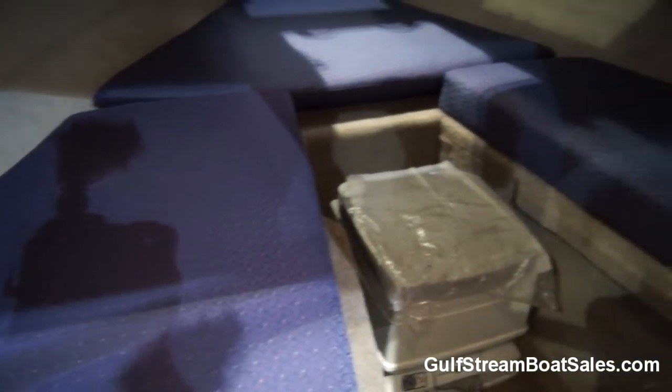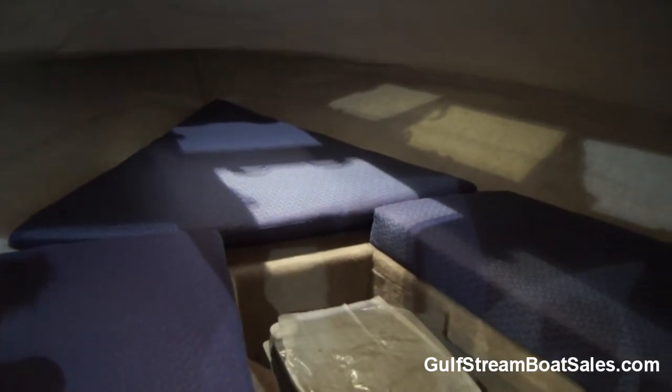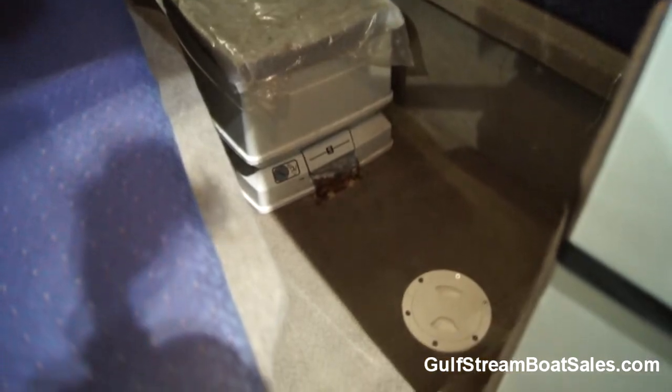The cabin upholstery as well, in perfect condition. And that's the original seat coverings there. The carpet on the floor and everything's all in perfect shape.